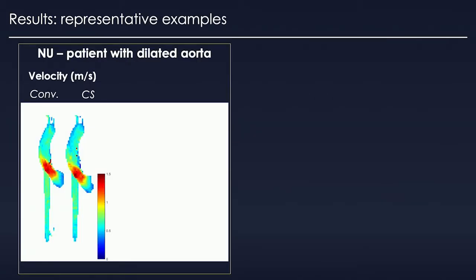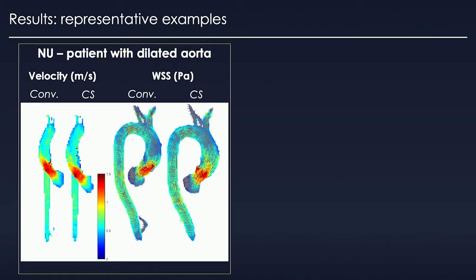Now I'm just showing a few representative examples of the data we obtained. First, in a patient with a dilated aorta at Northwestern. You can see here the velocity maximal intensity projections obtained using the conventional sequence on the left and the compressed sensing one on the right, and the same for the wall shear stress 3D vectors throughout the aorta.